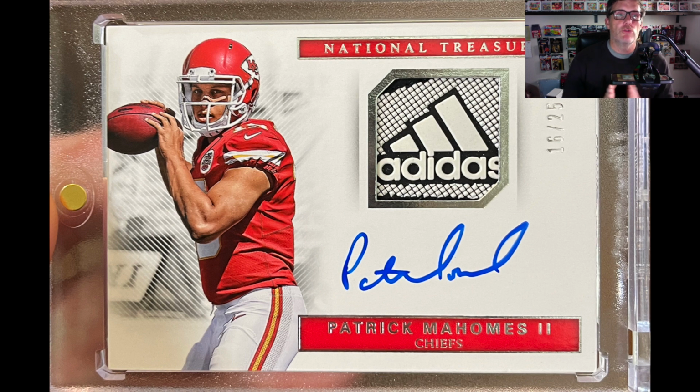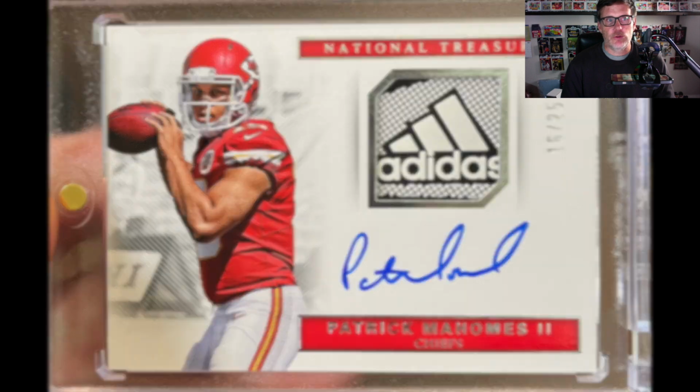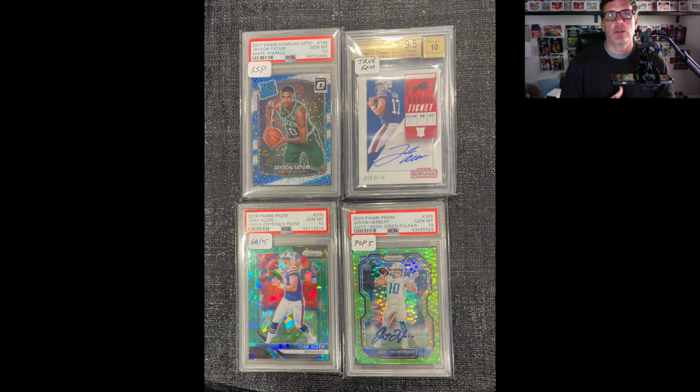But anyway, I traded this because it was a glove patch, and typically glove patches and football cards don't do well. I understand it's a Mahomes. I understand it's an on-card rookie, National Treasures, the whole nine. But it's horizontal, and it's a glove patch. It was not graded when I traded it. And so to be able to trade into four very liquid graded cards, to me, was a no-brainer. I'm glad I did it.